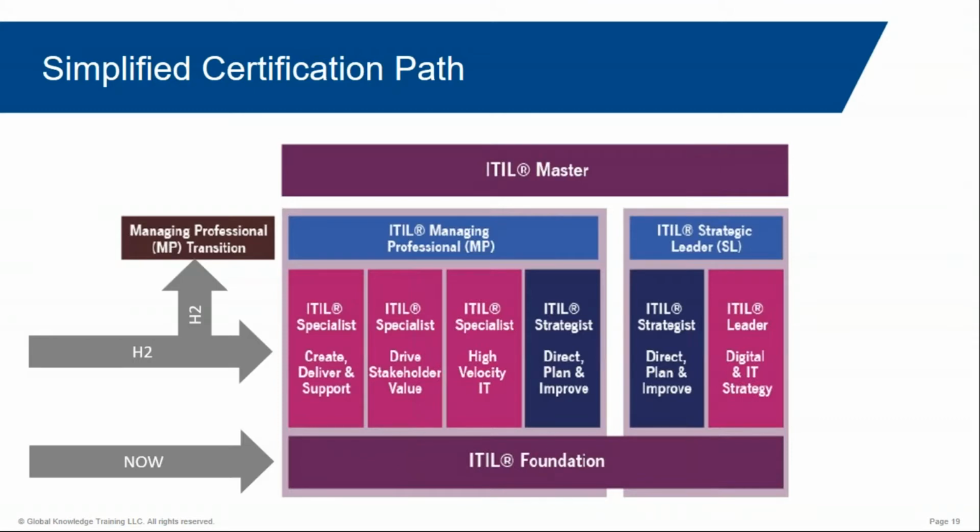Unfortunately, what it won't do is get you the strategic leader qualification. Still at the top of the certification path is ITIL Master. You will need to be both an ITIL managing professional and an ITIL strategic leader before you can go on and do your project and your dissertation to become an ITIL Master, if that's still a route that you actually want to go down.